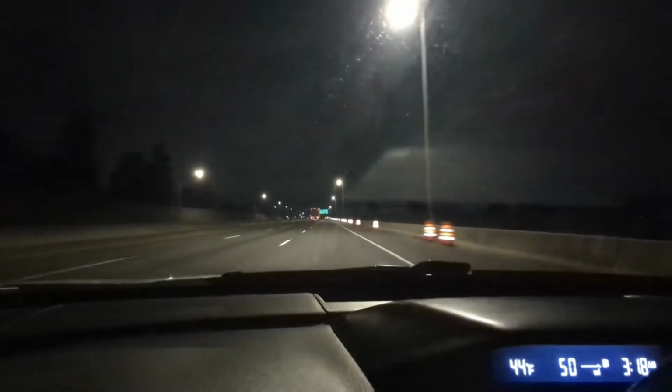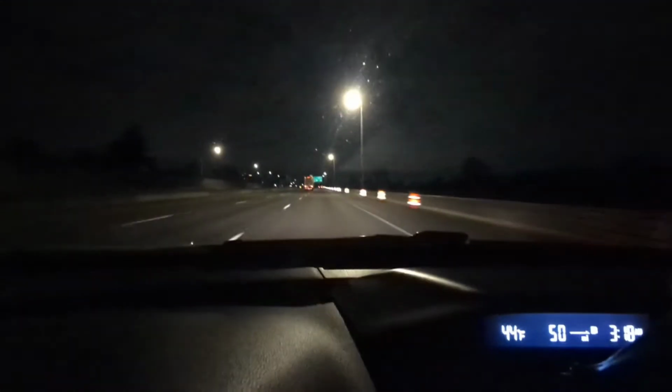We are now at wide angle mode. You can hear the creaking of my Audi dash now.